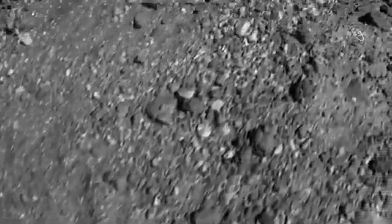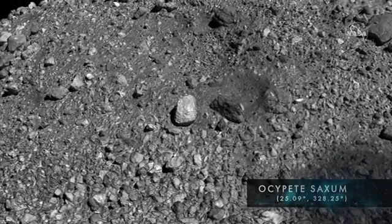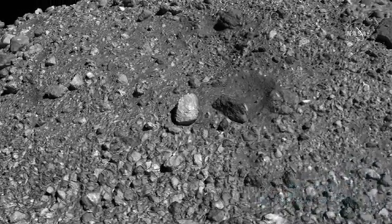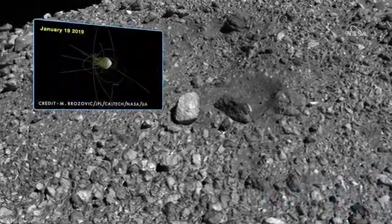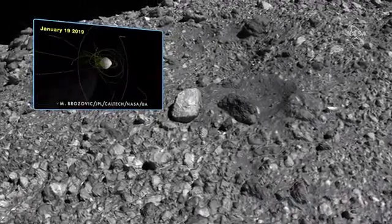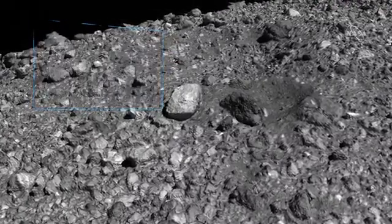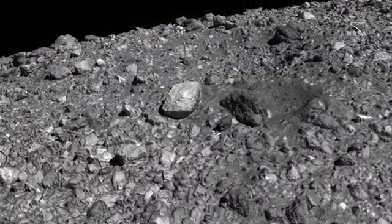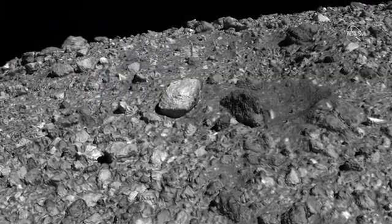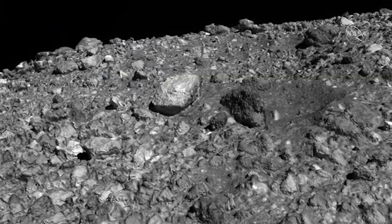At the northern end of a small crater lies Ocypete Saxum, a comparatively bright boulder measuring about 33 feet in diameter. Ocypete Saxum is located near one of 3 sites where Bennu ejected small particles into space in early 2019, displaying its dynamic and evolving nature. In Greek mythology, Ocypete is one of the 3 harpies, the half-maiden, half-bird personifications of storm winds, who would carry evildoers away from the earth.